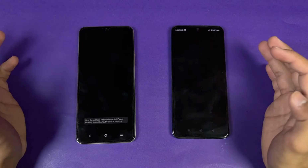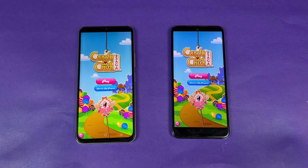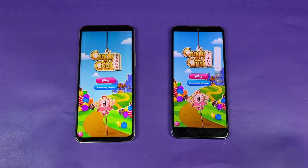Now let's check out some game applications. Now let's open up Candy Crush Saga. Again we have the Qualcomm Snapdragon 680 on both phones. Redmi Note 11 is a little faster there, but not a huge difference. Also we have a single speaker versus dual speakers. Here's how the Redmi Note 11 sounds.